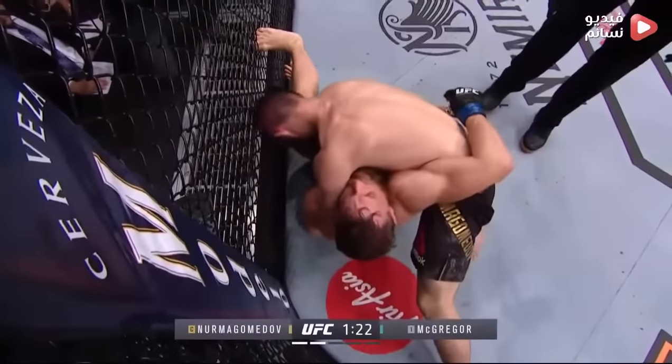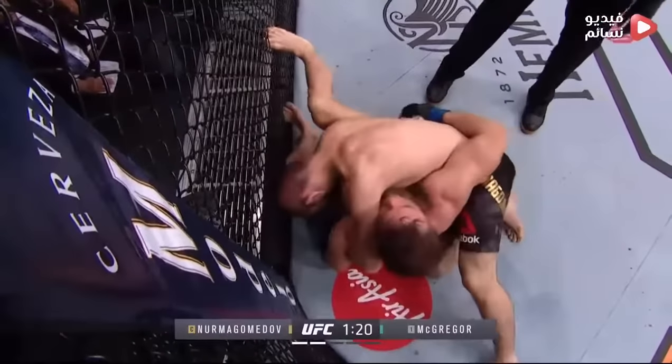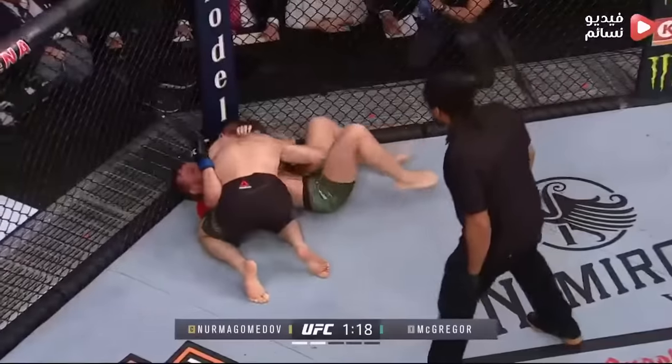He's going for a Kimura here. That is tight. That looks like it's going to get finished here, ladies and gentlemen. That's tight. Good defense.